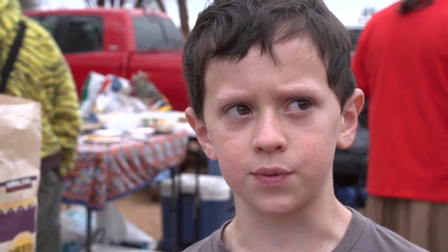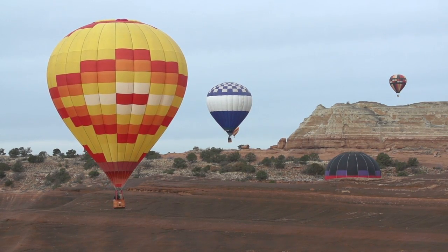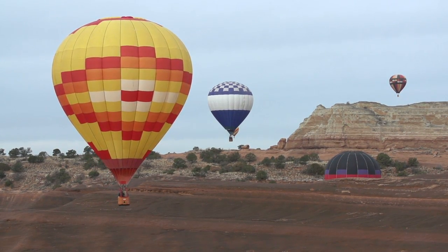This is the best balloon playground in the world. That's what I like about the Red Rocks. This is the perfect place. There is no place better on earth to fly a hot air balloon. I love coming to Gallup because we always go near the rocks, and it's almost like hiking except lazier.